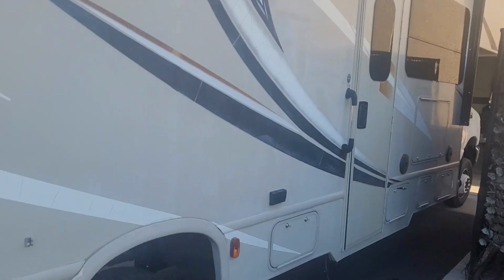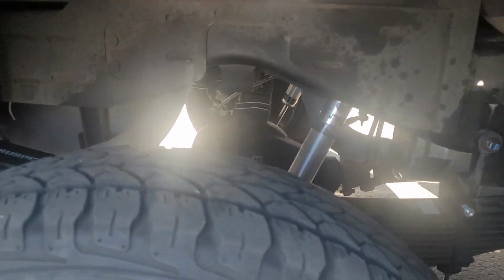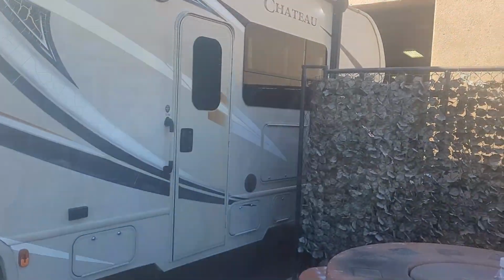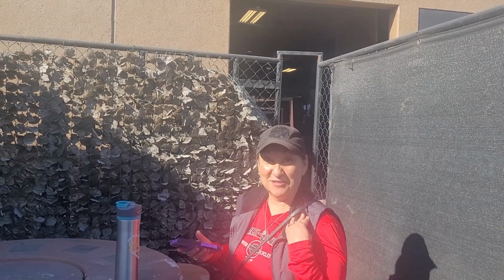But look at those leaf springs. Fox shocks. Excited, Mrs. Buffalo? Yes, very. It looks cool. It's like really awesome.